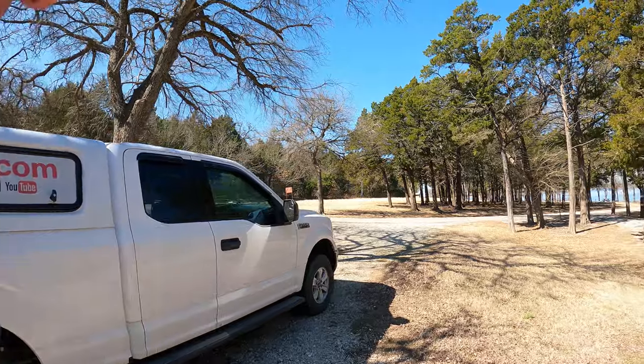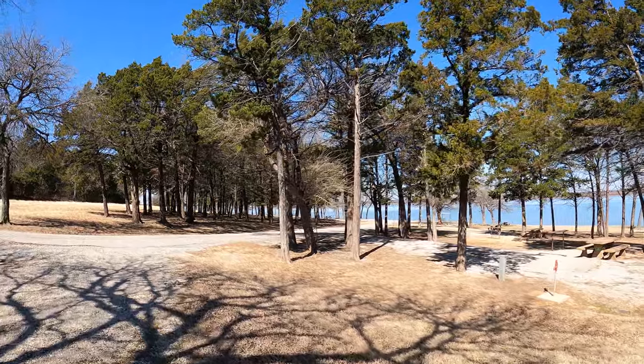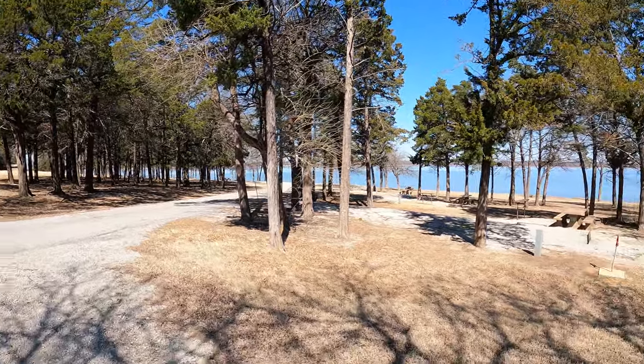We are in campsite number 31. Let's do a quick campsite tour. We're the last campsite on the camping loop. You know me, I like to be at the end of the road. Although, there's nobody here. It wouldn't have made any difference.